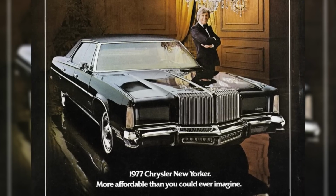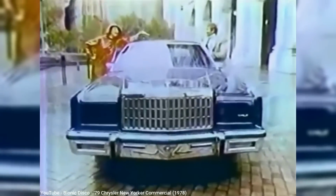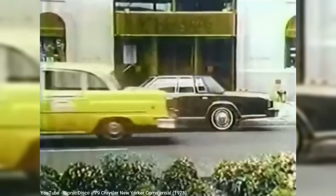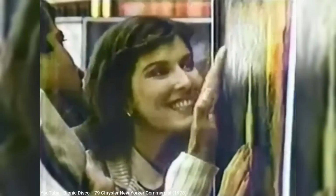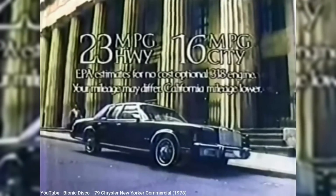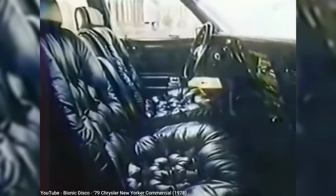Chrysler simply didn't have the money to completely redesign their cars to make them more fuel efficient. By the end of the decade, both Ford and GM were introducing downsized models. But for the New Yorker, to maintain its flagship status, Chrysler re-engineered their C-body platform, which had been in use since 1965, to become the R-body for 1979. Although it was smaller, it only lost less than a foot in length.